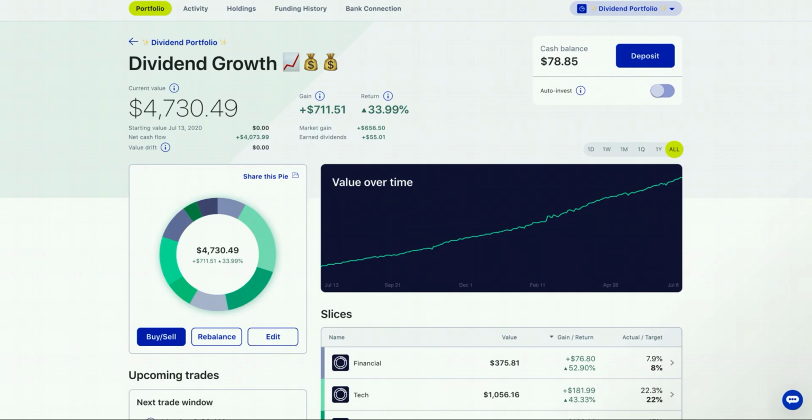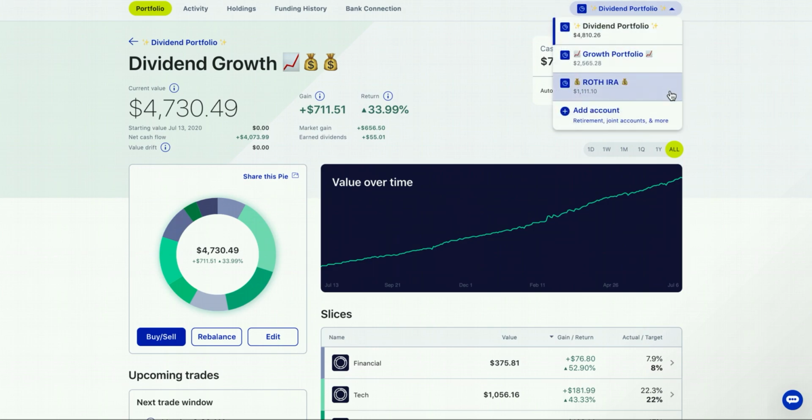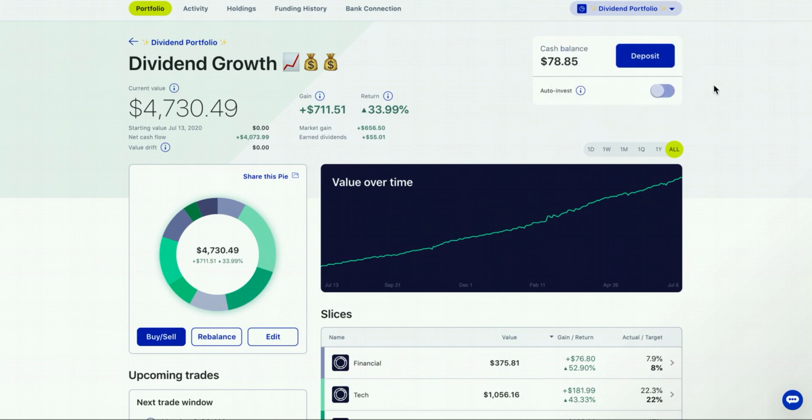So next up, we've got my M1 Finance account, and M1 Finance is really cool because you can have more than one account. So I've got three different types of portfolios over here: my dividend portfolio, my growth portfolio, and my Roth IRA. So first off, we got my dividend portfolio over here, where I've got almost $5,000. If you guys want to round that up, be a little bit generous here, you feel me? But yeah, this is my dividend growth portfolio. Dividend growth investing is one of my favorite strategies of all time.